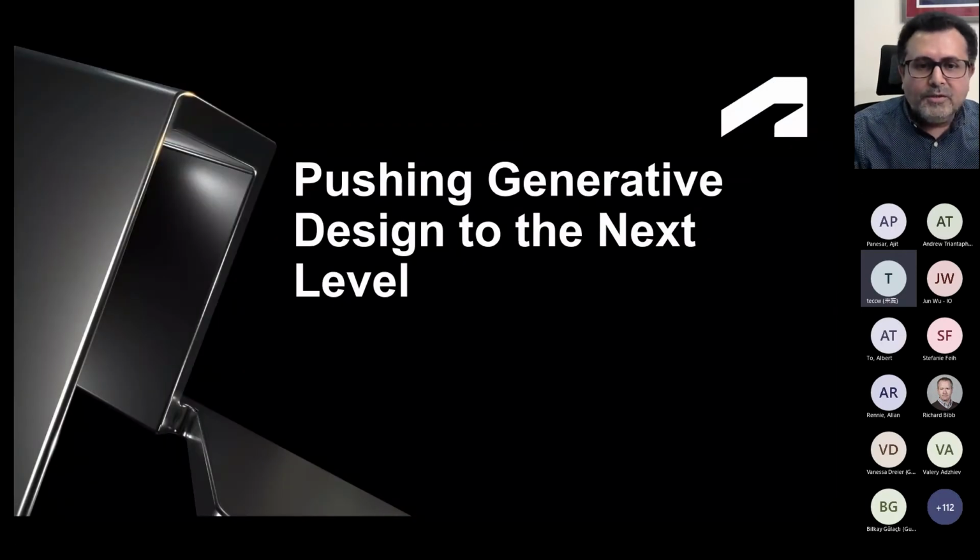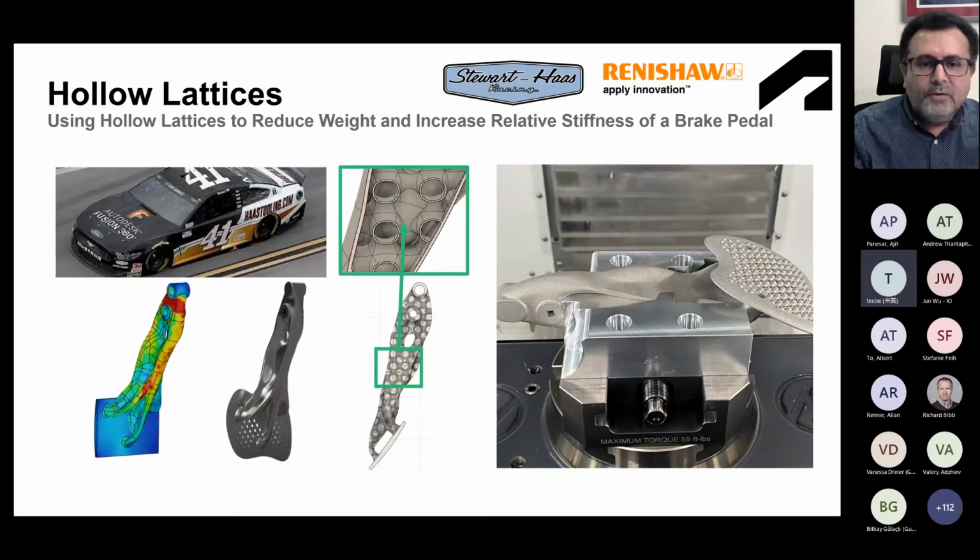So, pushing generative design to the next level. We have new capabilities that go beyond traditional solid lattices, and these are highly optimized hollow lattices for super lightweighting and enhanced stiffness. Using Autodesk Generative Design in Fusion 360, we came up with multiple design options and then selected the top choice for simulation testing.